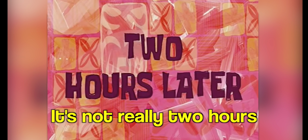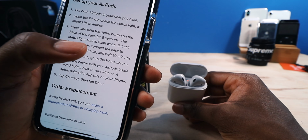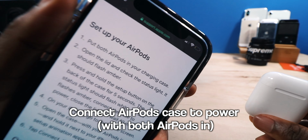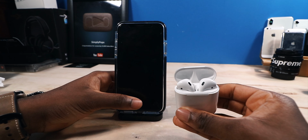2 hours later. Okay, shouldn't take so long. 3 hours later. Alright, so going on the Apple site real quick. It says if it still flashes amber, connect the case to power, close the lid, and wait 10 minutes. So that's what I'm going to do. It's 11:10 p.m. I'm going to come back at 11:20 p.m. And let's try this thing again.